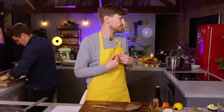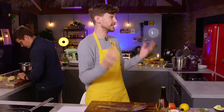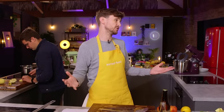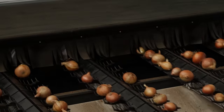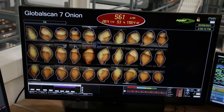Big takeout for me from talking to Andrew and visiting the farm was, we as consumers have perceptions of what food should look like. If it's been grown in the right way by the right people on the right farms, any produce, whatever the shape and size, is great and going to taste amazing. We had no idea of the process onions go through before they leave the farm. It's insane. We watched literally the smartest bit of kit that just sorts onions.